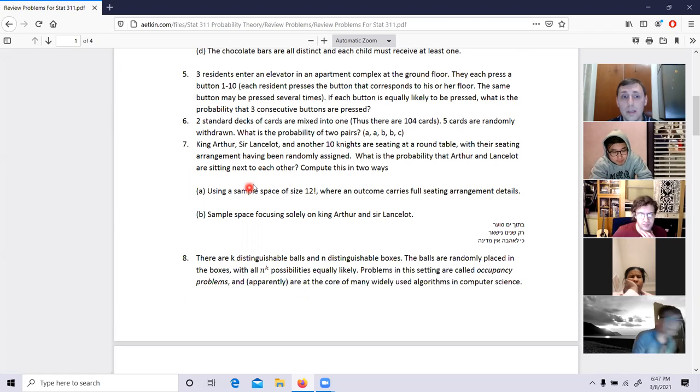Compute this in two ways using the sample space of 12 factorial, where the outcome carries full seating arrangement details. The reason there are 12 factorial arrangements is that you have 12 people, all the 12 possibilities, and we are focusing solely on King Arthur and Lancelot.